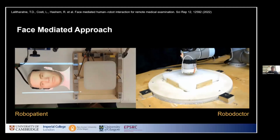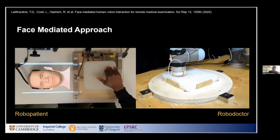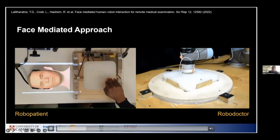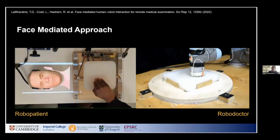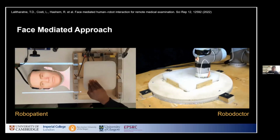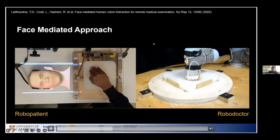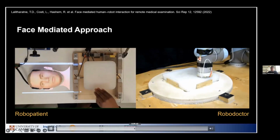So this is actually during the first phase, the first experiment. You can see the participant is palpating on the phantom, and the task was to find this tiny nodule. We basically used a 3D printed nodule, a 3D printed ball, and tried to find it based on facial expression in one instance. And then maybe let me skip the video.